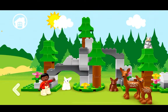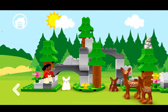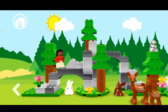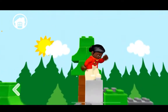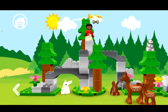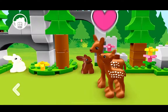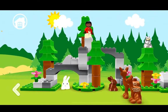No, it's a forest. Reindeer, bunnies, squirrel, and our Lola wants to jump to the hill, to the top. Jump, Lola. One stair, two stairs, three stairs, four stairs, and five. Our Lola is on the top. Oh, see, it's a yellow plate. Let's take it here. Oh, some kisses from the reindeer. Let's see the next level.